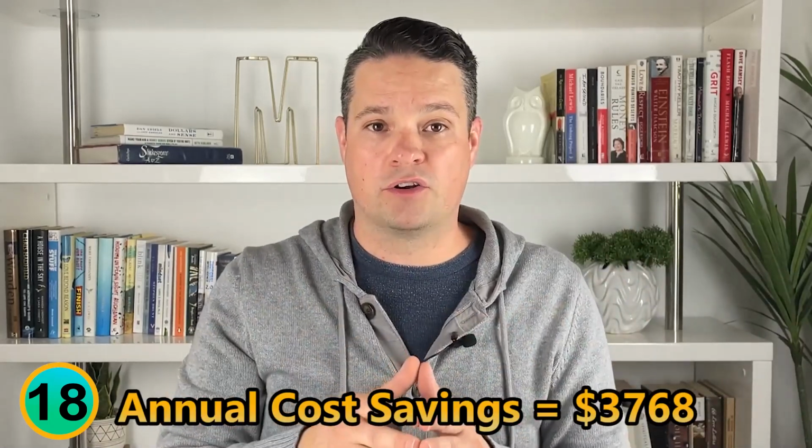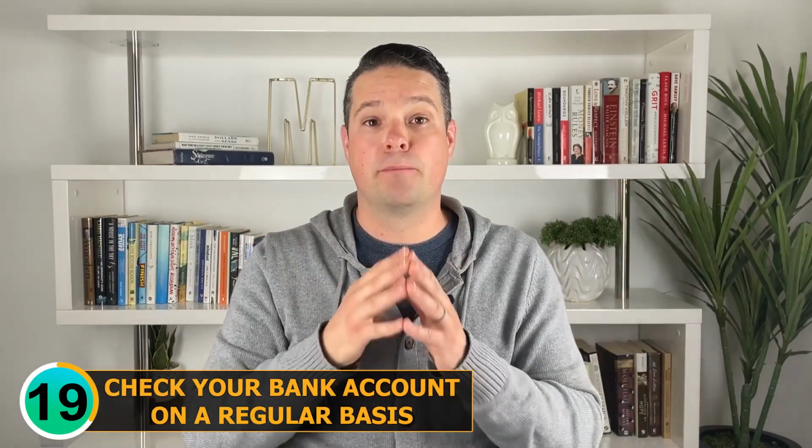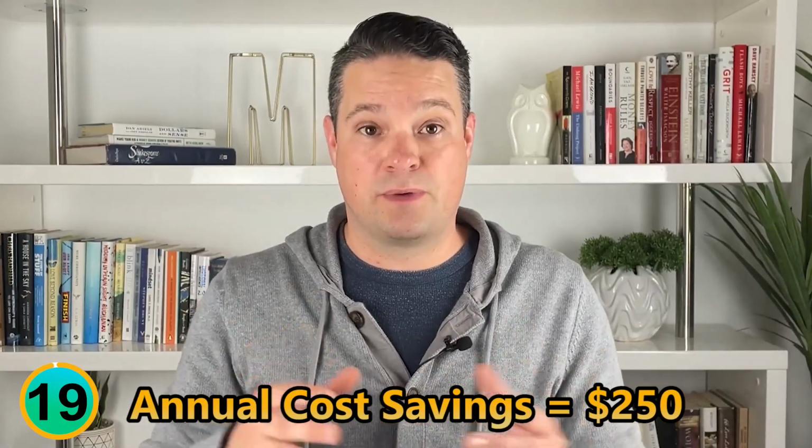Next up, to shed some light on your spending tendencies, you should check your bank account balance on a regular basis. Now, this seems too easy, but self-monitoring has been shown in research to have a significant impact on behavior. Simply being aware of what's going on in your bank account will allow you to do a better job of controlling your spending habits.